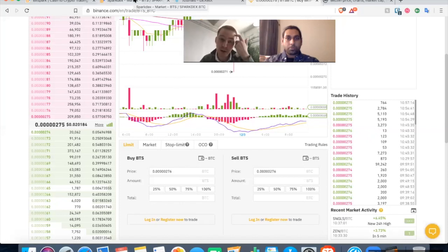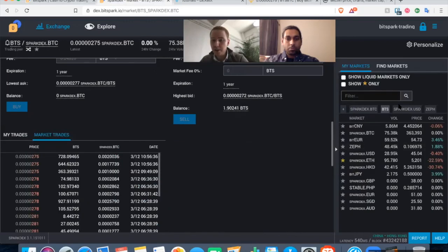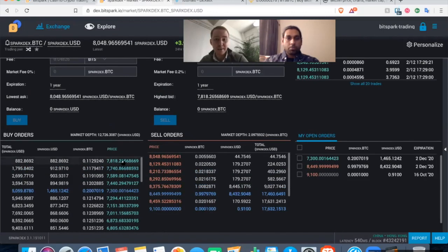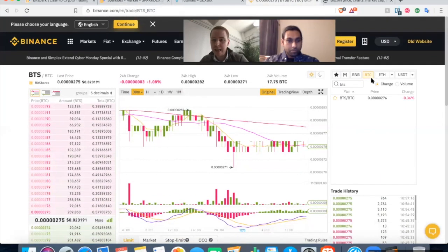And in terms of the different currency pairs, well, if you want to trade USD to BTC, that is also an option as well. And that's a big pair that's traded everywhere. In fact, here we go. Right now on the DEX, the SparkDEX BTC to SparkDEX USD, the lowest bid is 7,800. Now, if you go and look at the current Tether pricing on, let's say, Binance, so we can go BTC, there we go.